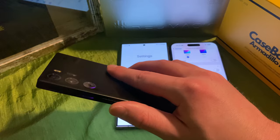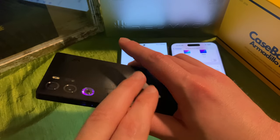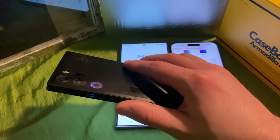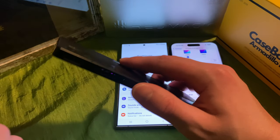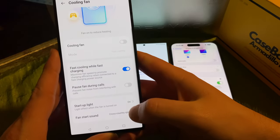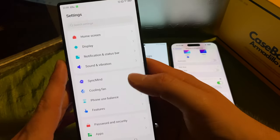I think they did a really good job this year of placing the fan where the cameras are, and the flat camera with no bump just looks so good. This is such a beautiful device, guys. You really can't go wrong. And it's 20,000 RPMs, just to remind you, that's revolutions per minute. It's a fast fan that'll keep the phone cool.